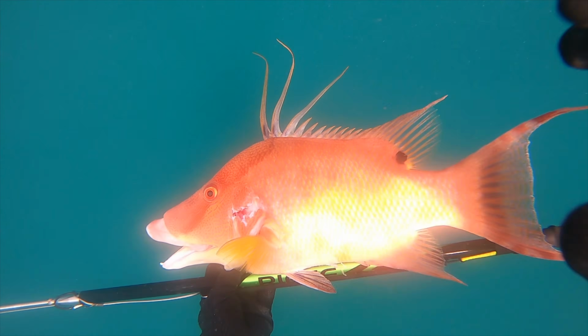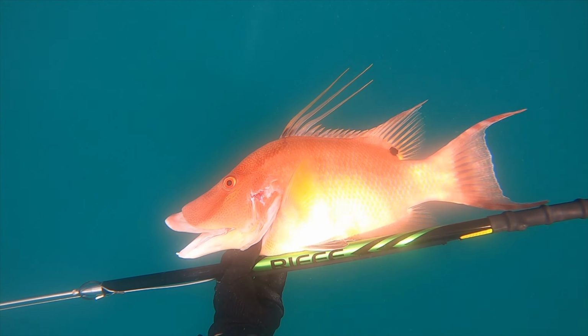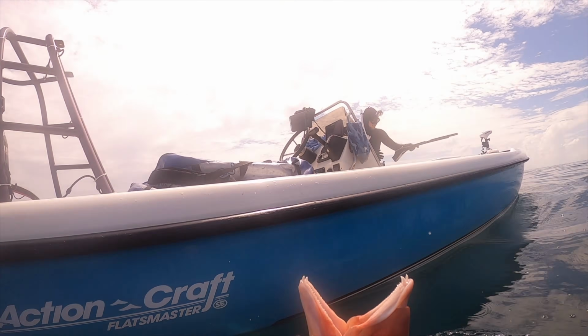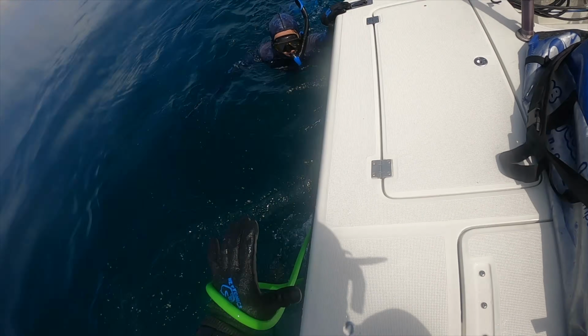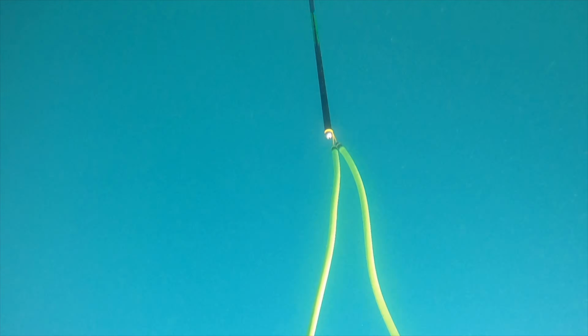What's nice about hogfish is you really don't have to go that deep. But you can see that retainer band right there that I was talking about. It's not the tiny little rubber band that the Nomad has. The other thing that I really like about this spear is it feels a lot like the Nomad in hand.